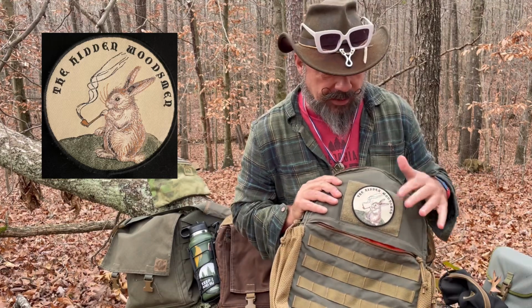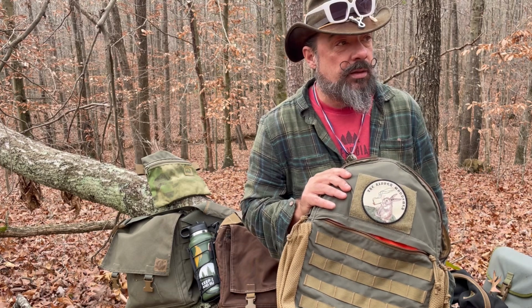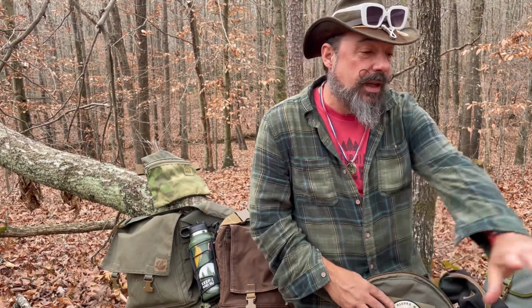So I had this patch for quite a while, and one day I decided I needed to get me a blue jean jacket. So I got me one, and I got all these patches. Like, I'm gonna put all these patches all over this cool jacket, man. And this was one of the number one patches I wanted to put on the jacket. So I laid them all out. I'm looking at them like, cool.